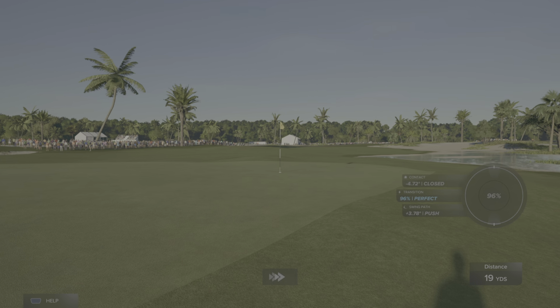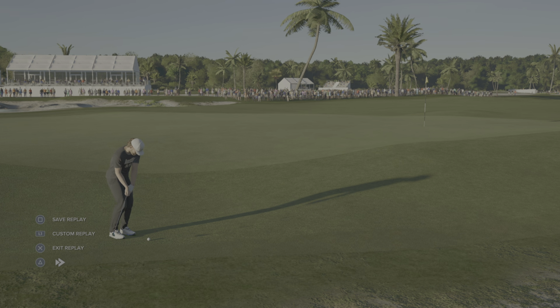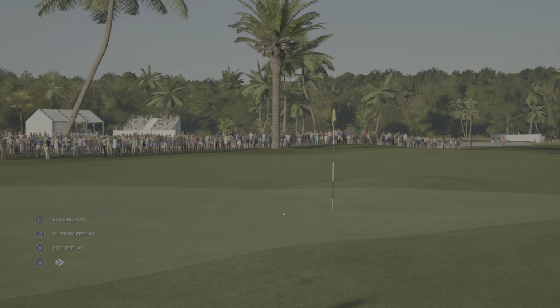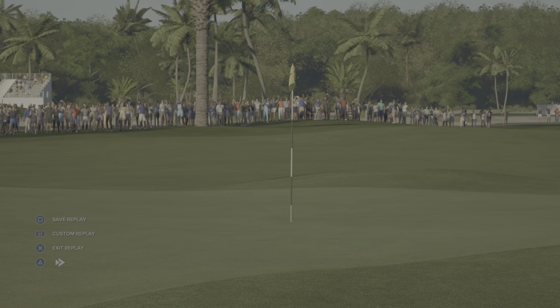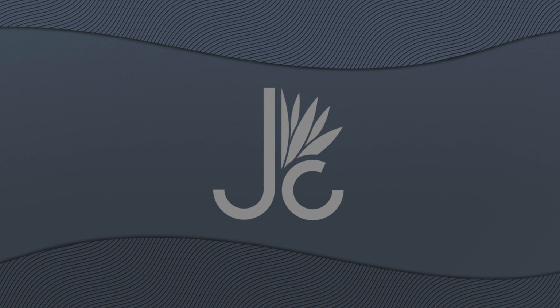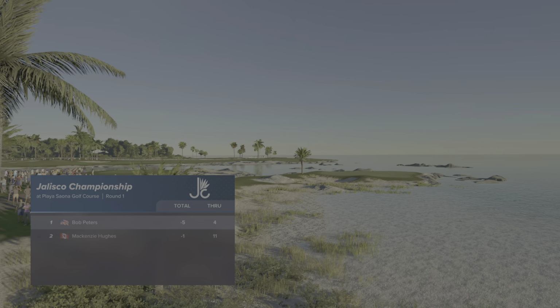See if this is up, it could be in. What touch, made it. There's a hole out, and then there's a hole out for eagle. Sweet. And as we move on to the next, our featured player leads by 4.